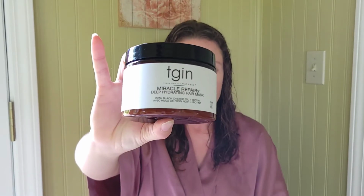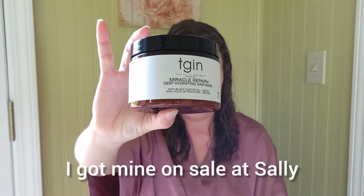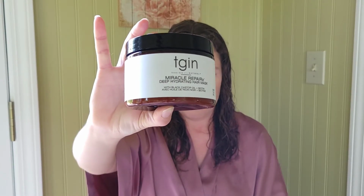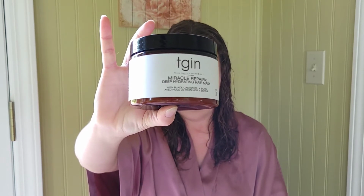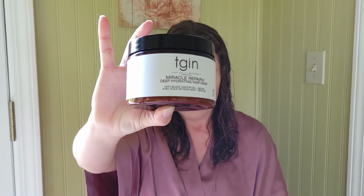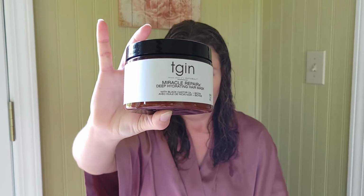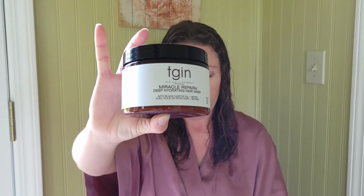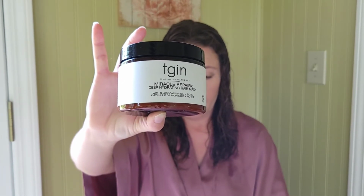So we're just going to get right into the details of each of these masks. The TGIN Miracle Repair Deep Hydrating Hair Mask runs a retail between $17.99 and $18.99. It's an intensely hydrating mask, restores life to dry, damaged, or color-treated hair with healing biotin and moisturizes with black castor oil, smoothing and softening the hair. It improves shine and manageability, locks in moisture, and repairs damage while reducing shedding and breakage. Made without parabens, sulfates, petroleum, lanolin, artificial colors, or animal testing.